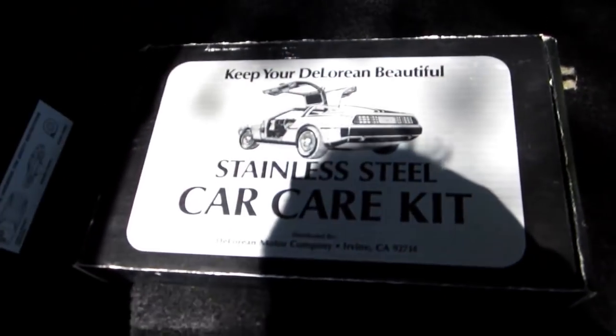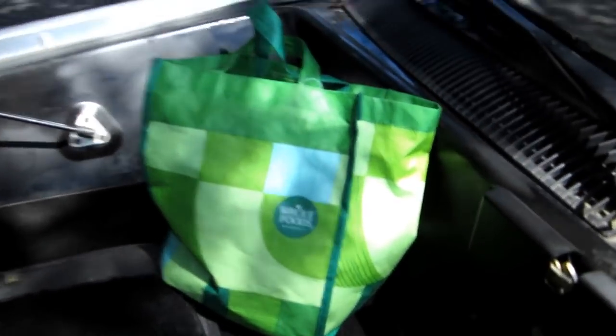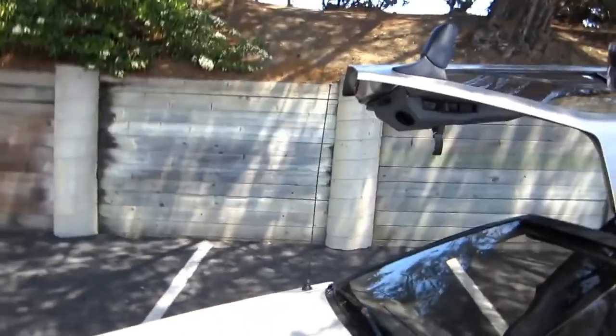And this is basically what came with the car. Got a little stainless steel care kit. This is the original window sticker that was on the car when it was brand new. As you can see, it's kind of blurry, but 26,175 was the original asking price. This one was sold out of Crown Chevrolet in Farmington, Massachusetts. This is also one of the dealer plates that they gave me with it, and this car cleaning kit. And of course, I went to Whole Foods earlier and had to buy some healthy food, so I just stuck it in there. But yeah, then you just drop the hood down.